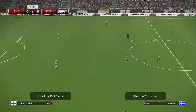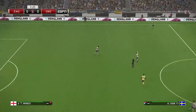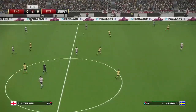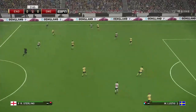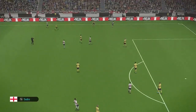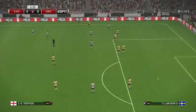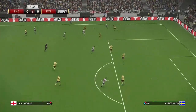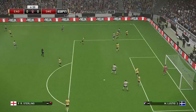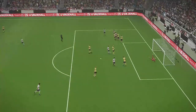Off we go then. Mings. Sterling. Trippier. Ball has crossed the line, and it's a throw. Sterling. Trippier drills one in. He's gone for it!